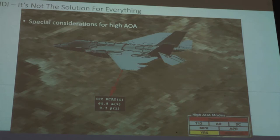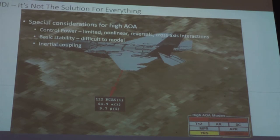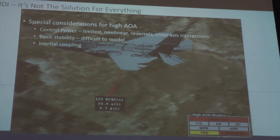I'm not going to show this video here. But basically, we'll talk about departures more in the next charts. High angle of attack, we'll talk about that. Part of the problem with high angle of attack is you really start to lose control power, so the rudder starts to get really weak. And the big issue with NDI is that things get nonlinear. The rudder has one effectiveness, typically from about 0 to 10 degrees, and then as you deflect it further, from 20 to 30 degrees, it gets less and less effective.